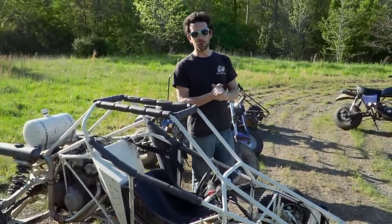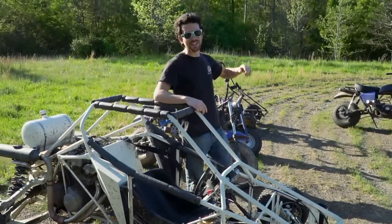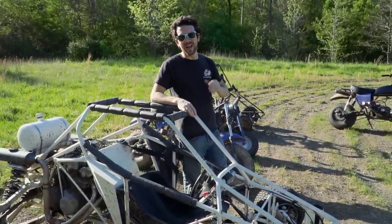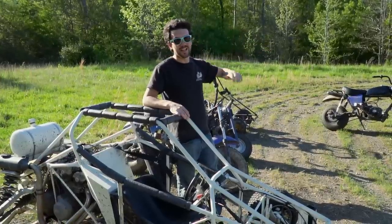So we're going to be doing some wheel-to-wheel racing. First off, Ike is going to be the challenger. I'm going to be the defender. I'll be on the new mini bike. Ike is going to be on the challenging vehicle. So let's get suited up and head to the start line.